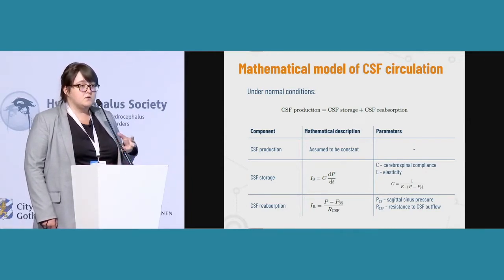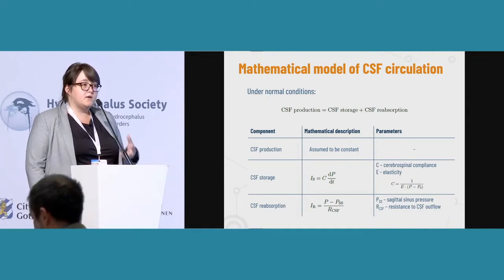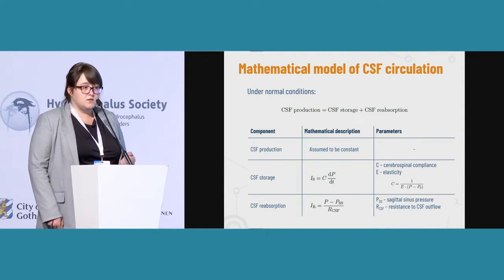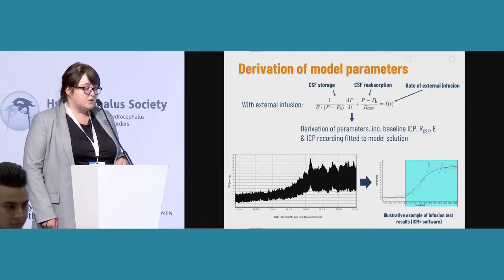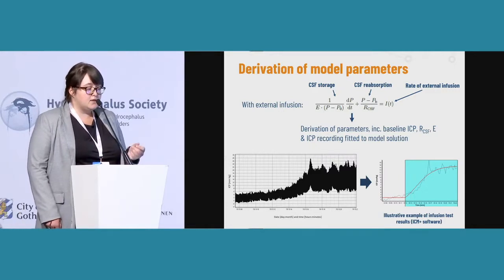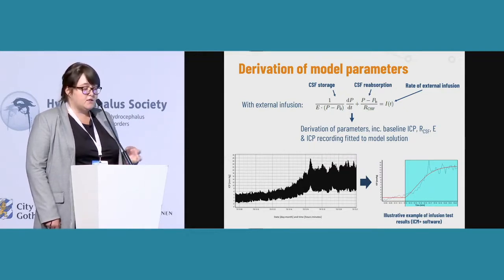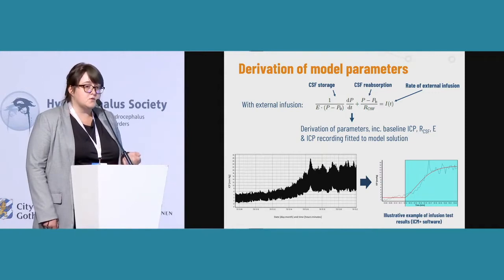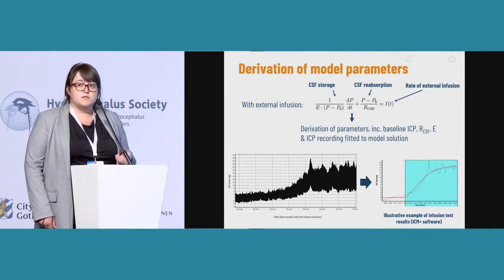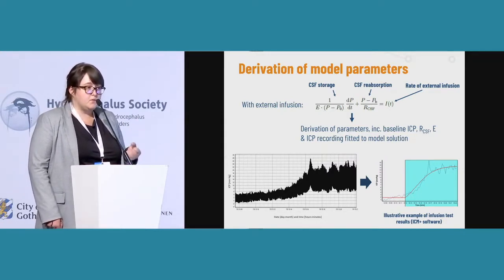And this model allows us to mathematically assess what we can derive from the ICP response we see, for example, if we manipulate the volume through bolus injection or through the infusion test. And if we consider the infusion test, we can rewrite the equation from the previous slide. So we have the term that is associated with CSF storage. We have the term that's associated with CSF reabsorption, but we also have the rate of external infusion, which in this case is constant for the constant rate infusion. And this representation is a tool to derive a set of parameters that describe CSF dynamics in a repetitive manner. So, for example, baseline ICP, but most importantly, RCSF.